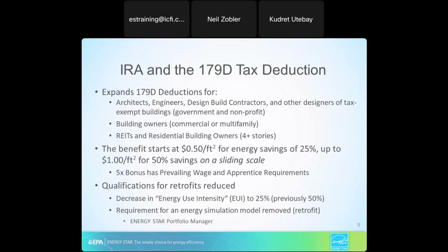So let's start with the 179D tax deduction. It expands that deduction for architects, engineers, building design-build contractors, and other designers of tax-exempt buildings. So this means that government and nonprofits now can capture that deduction and assign it over to people who help them design their program. Now that is not a tax credit, that is a deduction. That's a very important distinction to make. A tax credit is used to offset any tax payments that you have to make. A tax deduction reduces the earnings that you have so that the amount of taxes that you pay is lower.